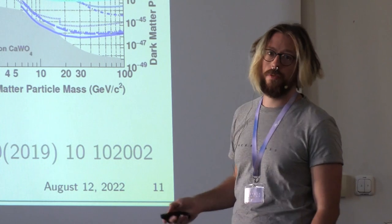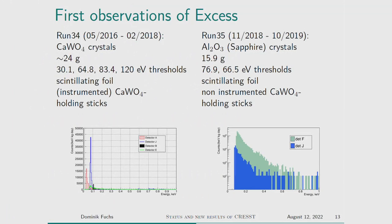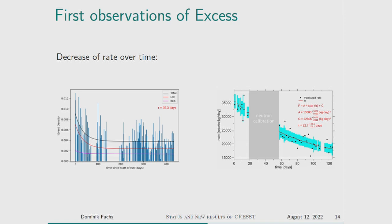And this is not the only detector where we've seen this. In fact, in the same run, which we call run 34, from 2016 to 18, we saw this in pretty much all calcium tungstate crystals with different thresholds, and they all show this steep rise of event rate in this low energy range. And then also in the following measurement phase from 2018 to 2019, we could also observe this in sapphire crystals, so also in a different material. And one interesting property was that in both of these cases, we could observe that this excess was decreasing over time, over the course of the run.